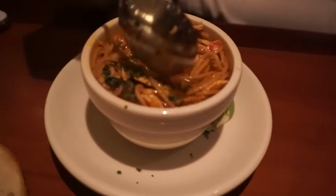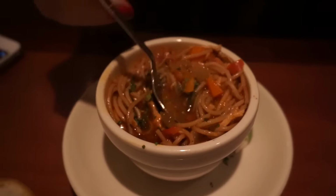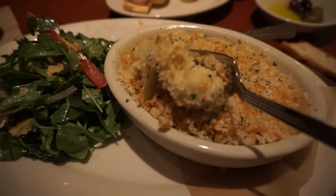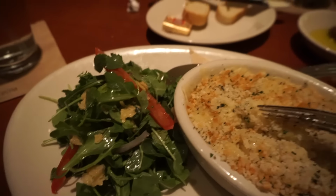Carbohydrates. Breadstick. How's the soup? It's really good. Now, what's the soup called? I don't even know. Chicken something and a tomato broth, but it's really good. It looks good. Let's see how it tastes. This soup is so extra. It's 110. This looks so good. I cannot even handle it. Oh my God, this is not healthy. You're not healthy at all whatsoever. At least I have a salad.